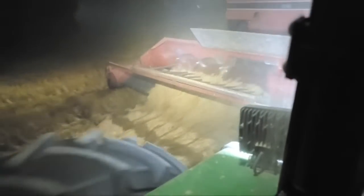Just kind of the shits here with the wind, the tailwind. It ends up blowing all the dust along with you. Makes it kind of hard to see a little bit once in a while.